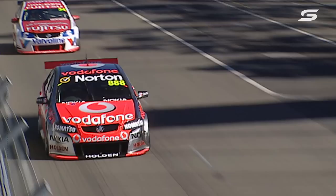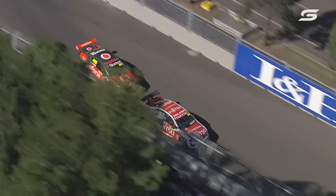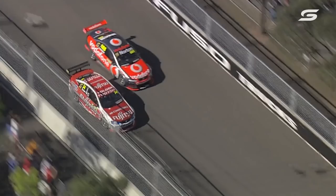Who's at the front now? Craig Lowndes has taken the lead of this race from Michael Caruso and got himself another 12 points. This is how he did it. Just moments ago, threads the needle. Caruso was trying to keep that Fujitsu Commodore as wide as he could. But that's what experience and brilliance can do. And not to mention the fact that it's a crucial 12 points.